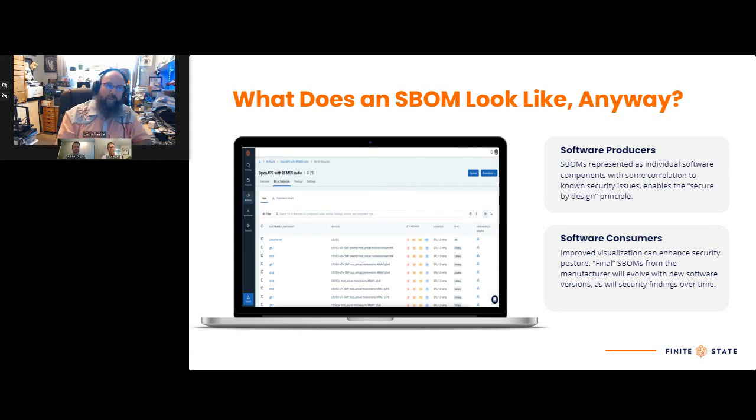It looks really pretty here, right? In the Finite State platform. Yeah, it doesn't always look like that.